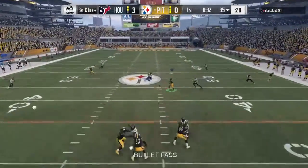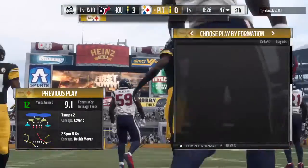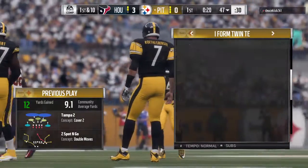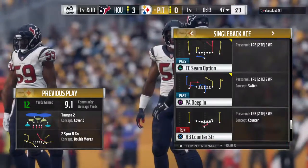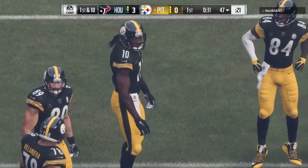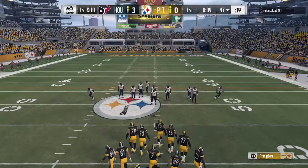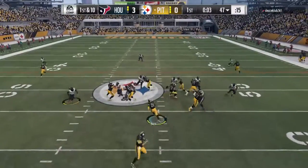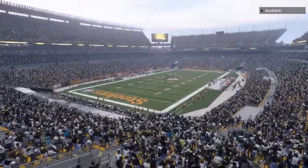Roethlisberger now to throw on third down. He completes it to Bryant. And he's got the first down yardage as he brings this up to the 47. A Steeler first down, Roethlisberger to Bryant. Now a first down carry by Bell. So a nice job to break the one tackle, but not much daylight after that as he's brought down.